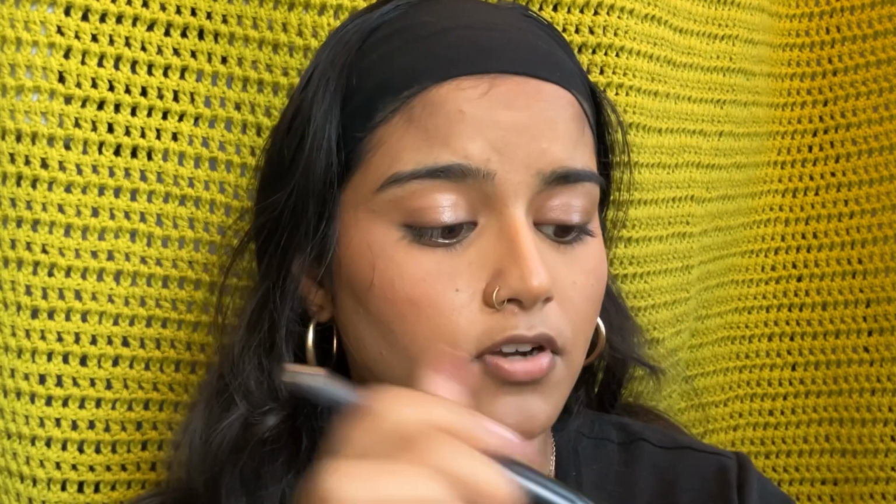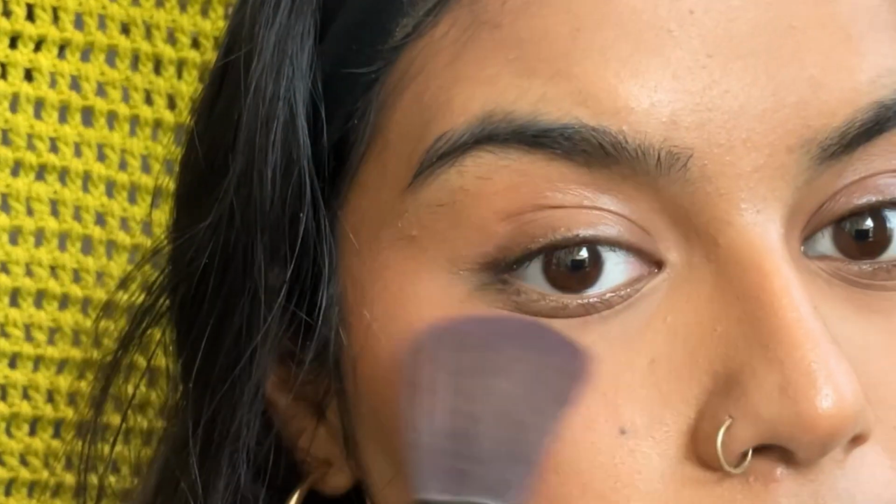Tap it on the back of your hand, tap as much as you can off, and just go on the extreme top part of your cheekbone, just in this area, not the smiley, just really underneath your eye and on the top of your cheekbone. It just looks so pretty. And now for the eyes.